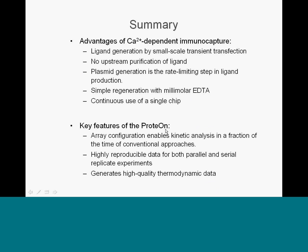So to summarize, there's really two main parts to what I've talked about today. One is the calcium-dependent immunocapture. To reiterate, we're able to generate our ligands by small-scale transient transfection, which means that the rate-limiting step in generating our ligand is actually just making a plasmid. This is transiently transfected into CHO cells, which takes about 5 minutes of hands-on time.